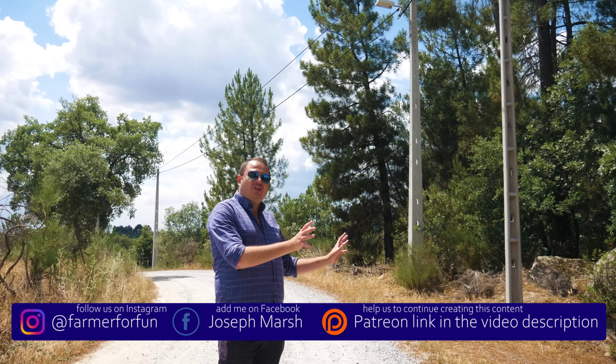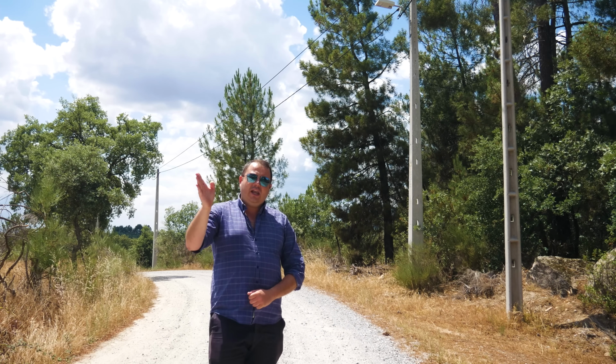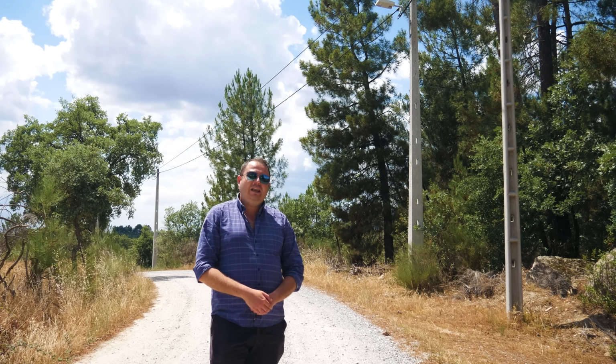The farm is just here to the side of us, so it's got excellent access, as you can see here. If you continue going in the opposite direction, again about 2 kilometres, it will take you to the beautiful village of Orca, so both villages are really, really lovely.